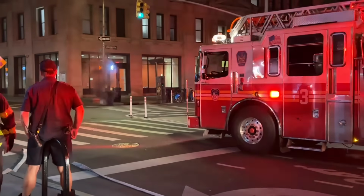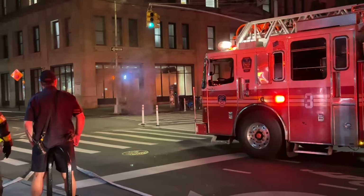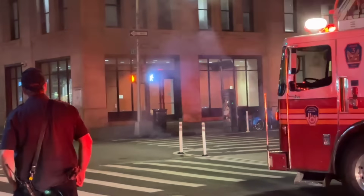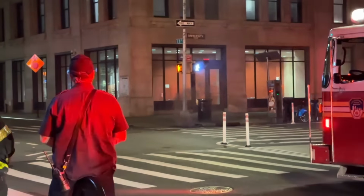The smoke seems to be getting smaller and smaller. We're getting a clear street for 19 University Place. He just blew, just like I said he would. 10-4. I don't know if I got that on film.